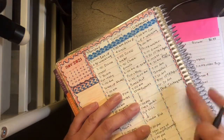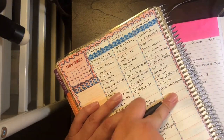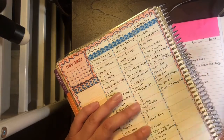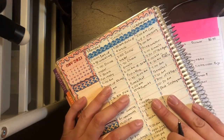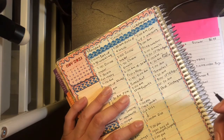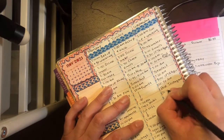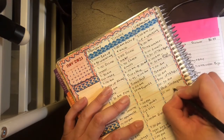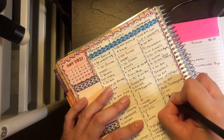and post. I keep saying upload. Post a picture of my stickers or something I want to share with my followers. And then at 11, I want to do an application for Capital One. We want a new credit card.